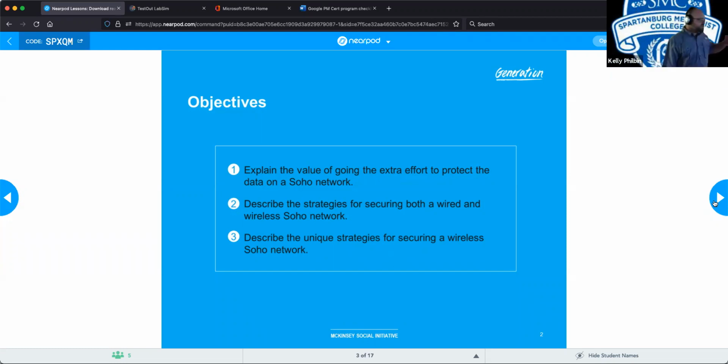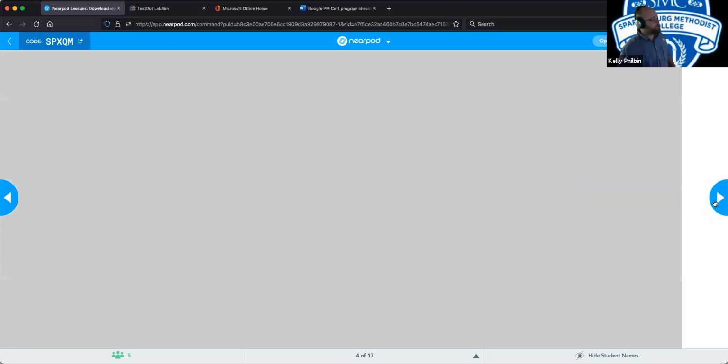We should also be able to describe the strategies for securing both wired and wireless SOHO networks, and describe the unique strategies for securing a wireless SOHO network as well.